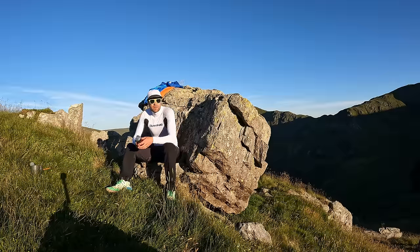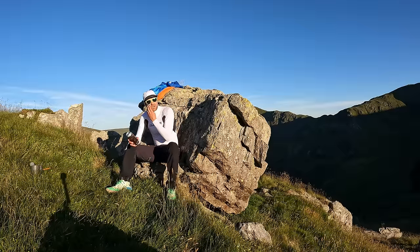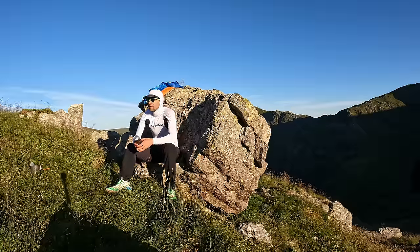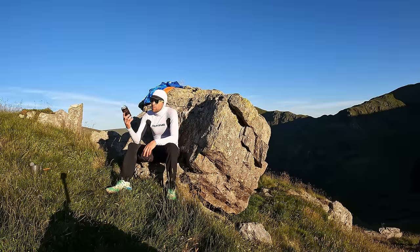Well, I'm red hot after that dinner. I've had to take my jacket off and that sun is still just pounding down on me. It has been relentless today. Just the odd cloud which is just giving that little bit of shade. Anyway, it's time for pudding.